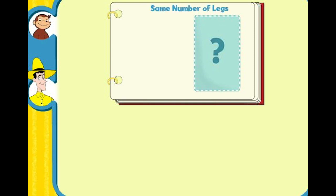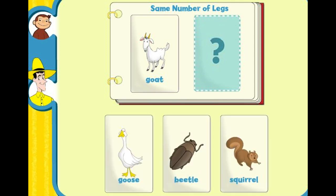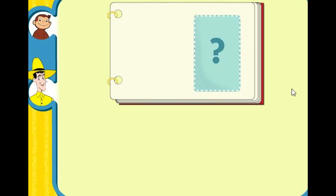Which of these animals has the same number of legs? George has a goat. A squirrel. You got it. A goat and a squirrel both have four legs. Which of these animals also lays eggs?